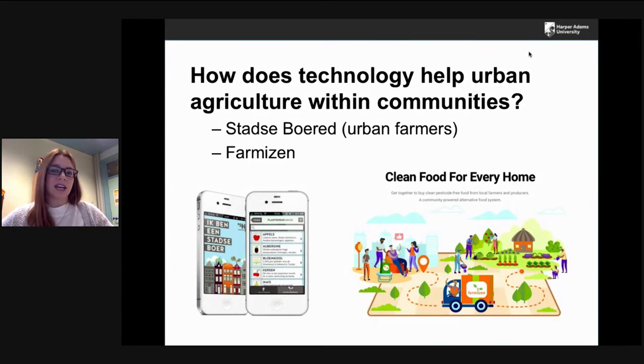So we often need agritech to help supplement urban agriculture because we're looking at non-soil production. And we may need technology to help us in creating better circular economies, reusing wastewater, for instance, and also in helping us, like these apps, in getting producers to consumers to help us facilitate the supply chain.